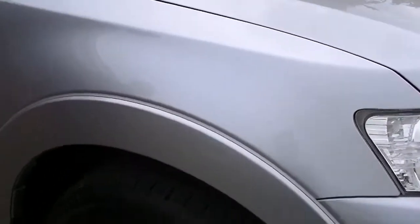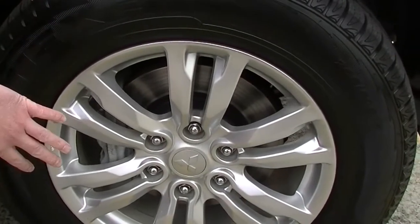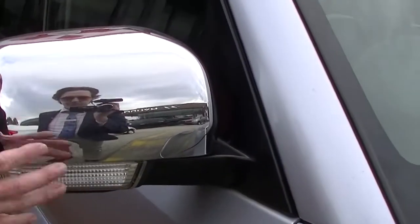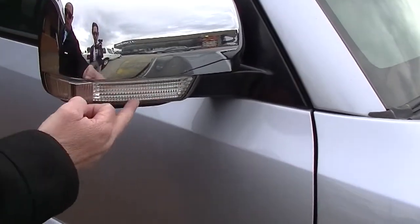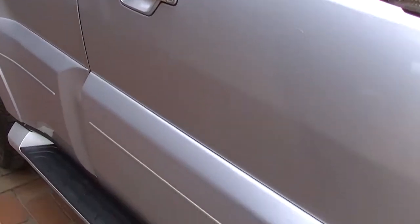Coming around to the driver's side, really good condition of the paintwork here as I have a look. Coming down, looking at our tyres is really good. We've got some very nicely styled alloy wheels in really good condition there. And then the first thing you notice from there is the nice big chrome mirror. It does have the indicator integrated into the bottom there. Really good safety feature. We've got our chrome door handles. Very nice big side steps on the Pajero, helps to get in and out easily.